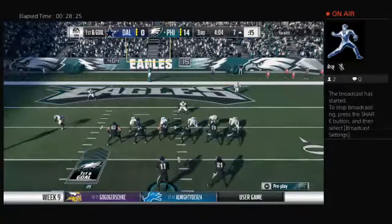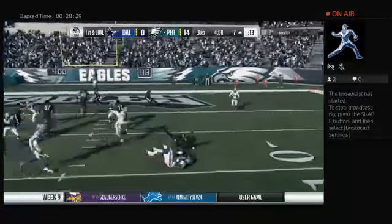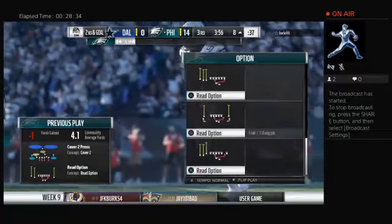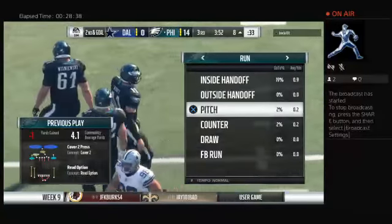2 big plays in succession. Not sure this D knows what hit them, but now they got to get ready. It's 1st and goal. And this is going to result in losing yardage. They're driven back to the 8-yard line. That's going to go as a loss of a yard, and it'll be 2nd down.